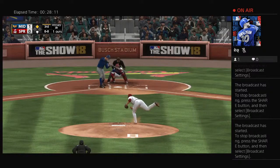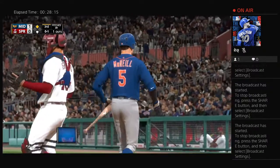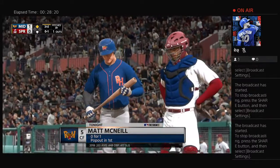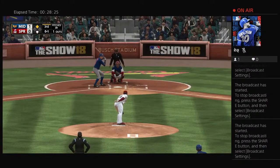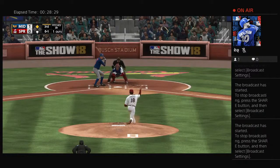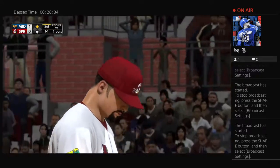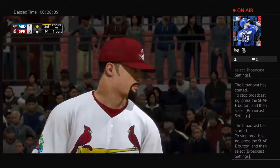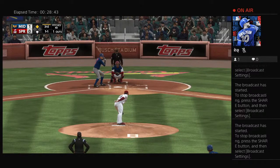In now, Matt McNeil down the first baseline. This gets foul. It's 0-1. He popped out in his first trip. Oh, 0-1. Here it comes. Slider taken here. 1 ball, 1 strike. Gagnon leads off second with 1 gone in the inning.